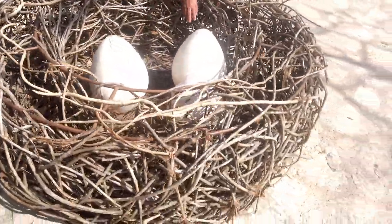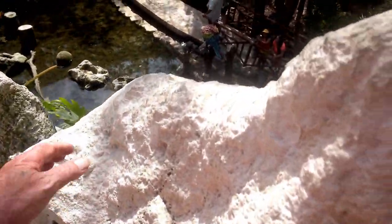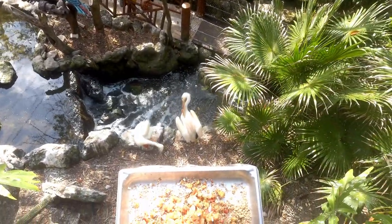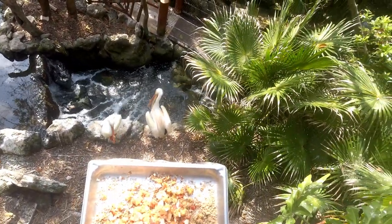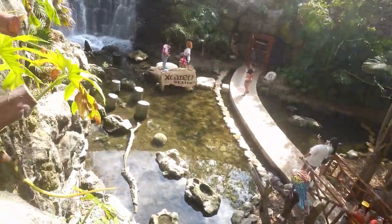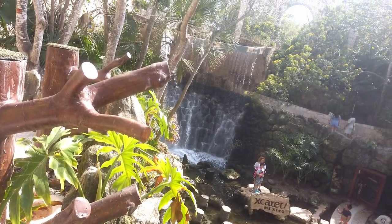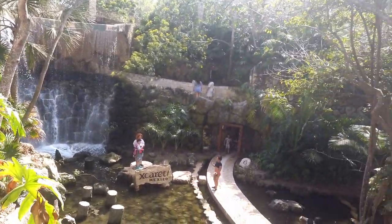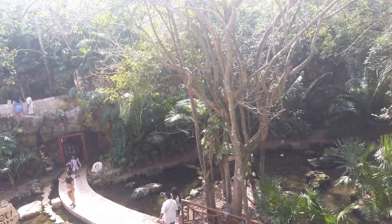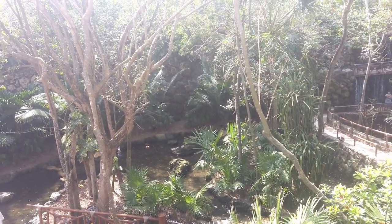Dinosaur eggs. Huge dinosaur eggs. One is cracking. Go down to the bottom. This is where you get to see the pelicans. And the pelicans down there. I do make my way down that way. Waterfall. Beautiful down in there. So this is the bird aviary.